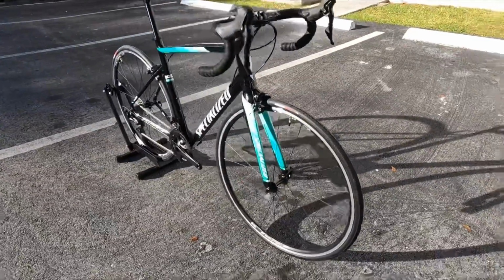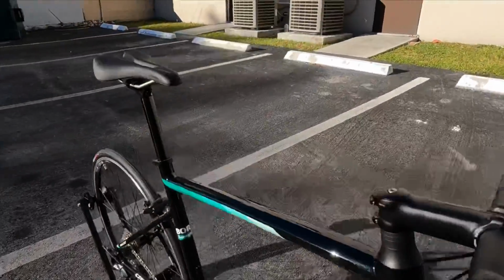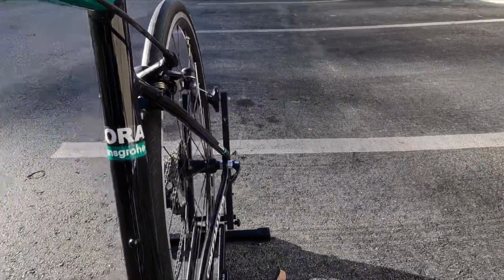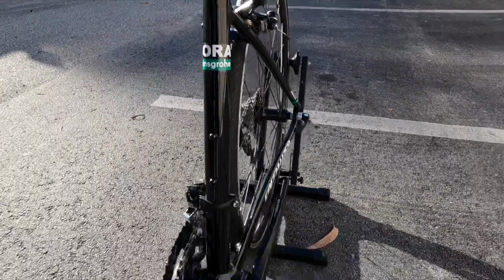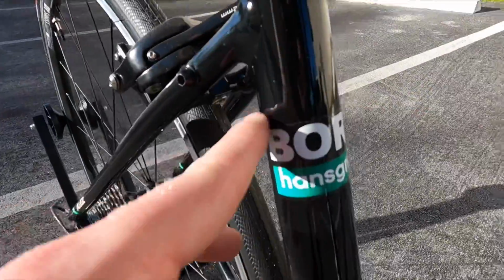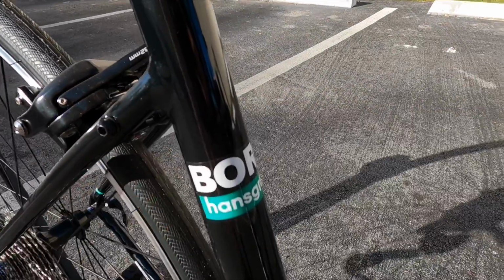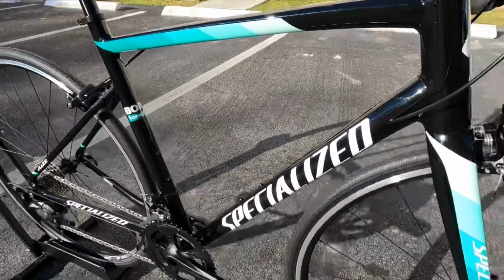I think this color is really good. I'm a big fan of Bora. I know everyone's a big fan of Bora because they have Peter Sagan there, but I think they did a really good job with this paint job. Same with the Quick Step. I like the blue on there. A little bit bummed that this is a sticker, to be honest with you. The paint's good, but this Bora thing is a sticker. I think that's kind of lame. I think that should be painted on there, but just my take on it.